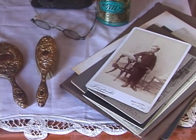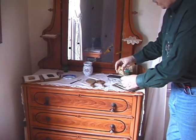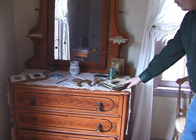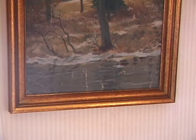This is Kate's dresser, things the young girl would use. These are child size hair brushes, mirrors, her glasses, pictures of family and cabinet cards, painting that she did.